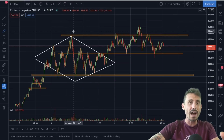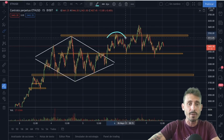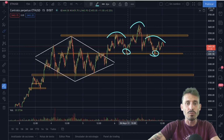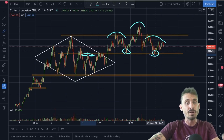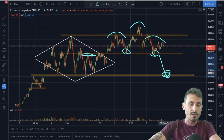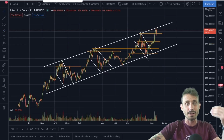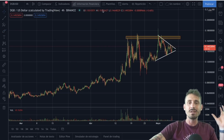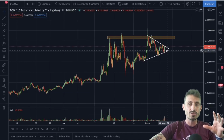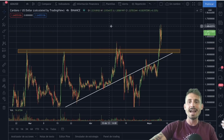We are going to take a look at Ethereum, okay, looking a little bit bearish in my opinion. Okay, we can see a possible head and shoulders formation. This support right over here needs to hold, guys, because in my opinion, if this doesn't hold, we are going to come all the way down here, okay, at the $3,200 range. We'll be taking a look at Litecoin hitting major resistance. Also, DigiByte looking like it wants to break out from this symmetrical triangle very, very soon. We'll be taking a look at DigiByte also, and ADA.